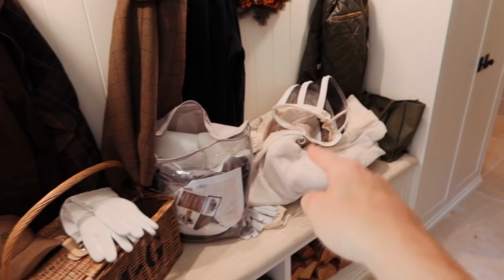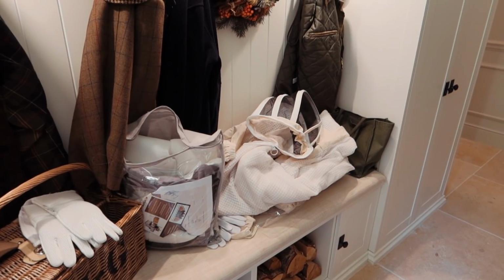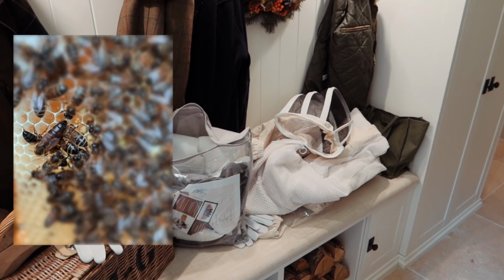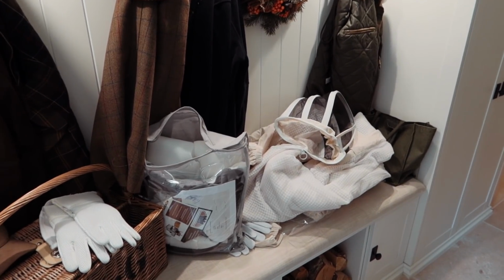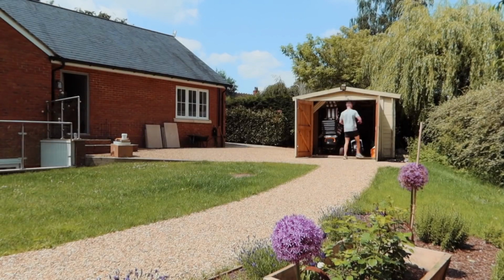This bee suit actually was worn yesterday by my friend Tim, because we went out to the hive and we found the queen. So it's the first time I've physically seen her. I knew she was in there because of the laying of eggs and stuff, but I hadn't actually seen her. So yeah, it was brilliant yesterday. We went out there and got a little glimpse. But anyway, I just thought I'd quickly let you know, because I thought that was great news.